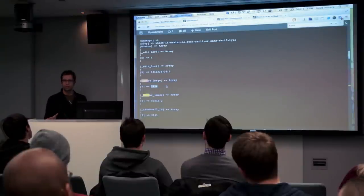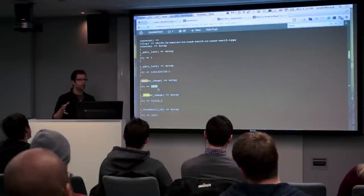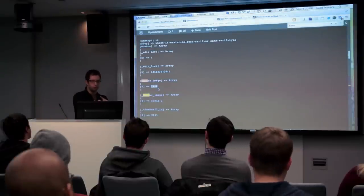And this is another thing that you might find yourself Googling for. How come my image is coming across as a number? Does anyone have any ideas? Exactly, it's the attachment ID. So unfortunately, WordPress is giving me just the number that refers to another post that stored that image.